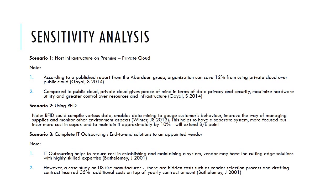Scenario 2 is using a separate system, which is RFID, on top of using Wi-Fi. To make it more efficient, we can have a separate RFID to track where the trolley is, and it could act as an e-marketing tool, where they can alert the customer on coupons, or work together with the Wi-Fi device. But in my opinion, although it's more focused, it incurs more costs, about 10%, and will extend the break-even point.